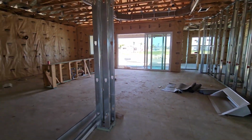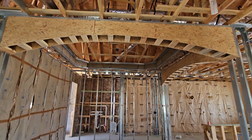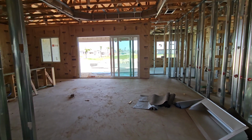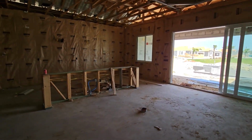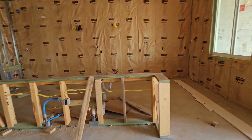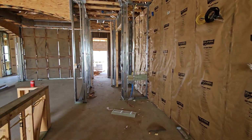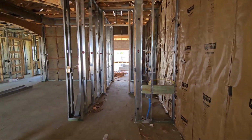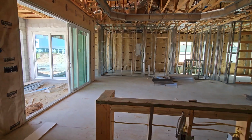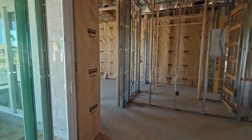And then right across from us, this is your formal dining space here. And then this opens into your nice great room area here. Right there is where your kitchen would be. That's your kitchen island. Really nice size island. And then this would be your entry to your laundry space and your garage right there. But nice open great room design here. And then you have the entry to your master right over here.